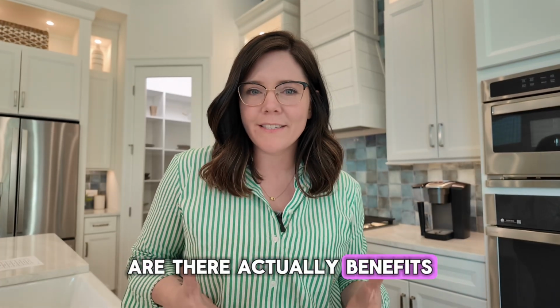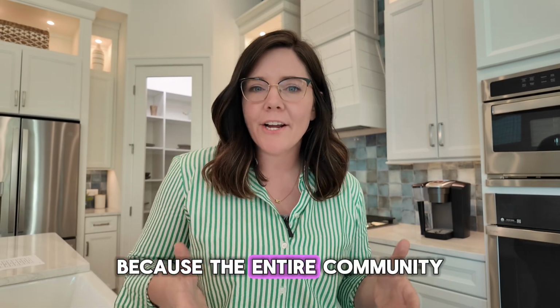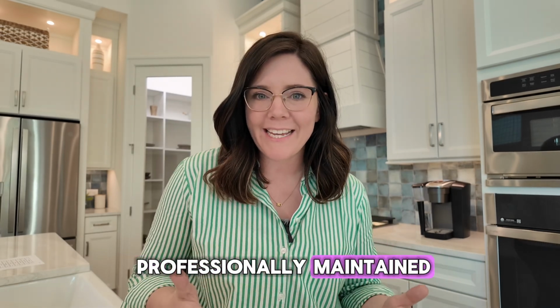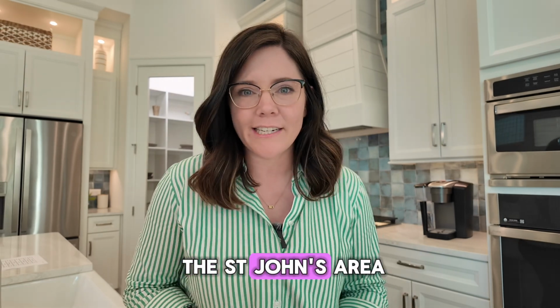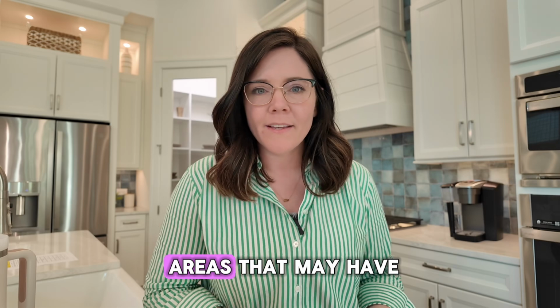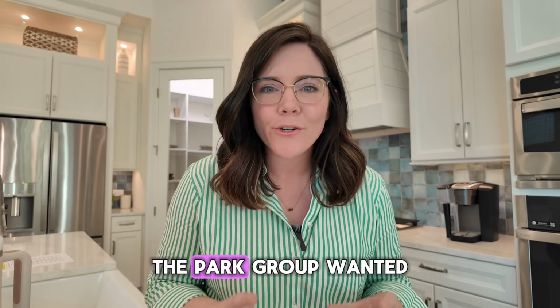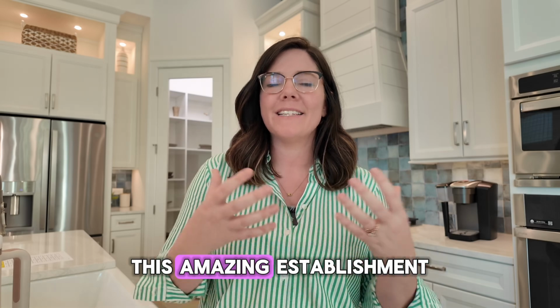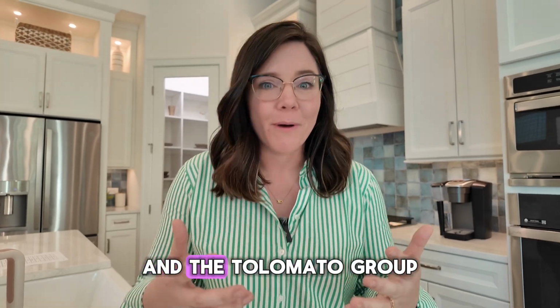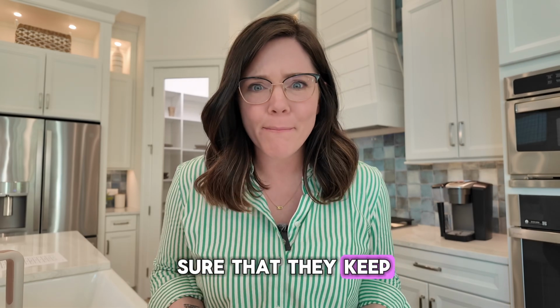Are there actually benefits to living in a CDD community? Absolutely, because the entire community you live in is professionally maintained. I'm sure you've driven around a couple areas by now if you're looking in the St. John's area, or researched a couple areas that may have a CDD fee that they look like they're kind of run down. But NOCATEE does it different. The Park Group wanted to make sure that they truly made this amazing establishment, and the Tolomato Community District is making sure that they keep it pristine.